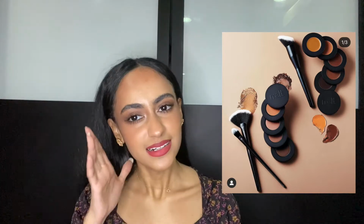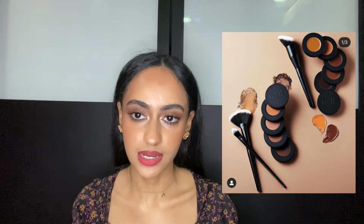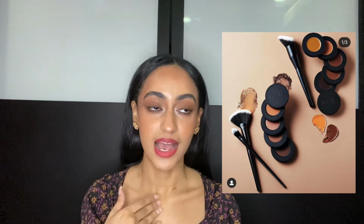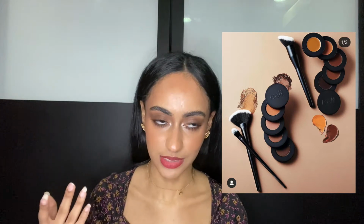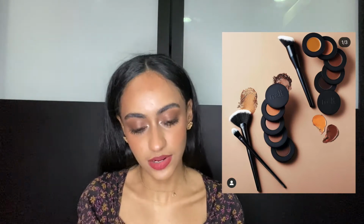And I think contouring is not something a lot of people do. Some people really love it, some people don't, but I already have enough in my collection, and I don't love it so much that I want to have more than one, so I am good. But they look nice. Melt Cosmetics have amazing things, so I'm sure they're amazing. But if you're excited, here you go.